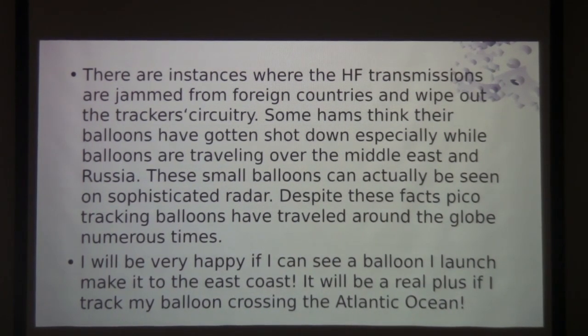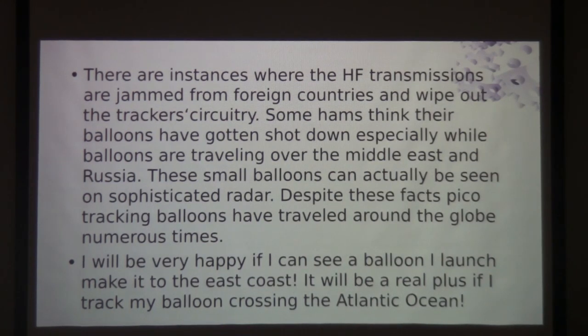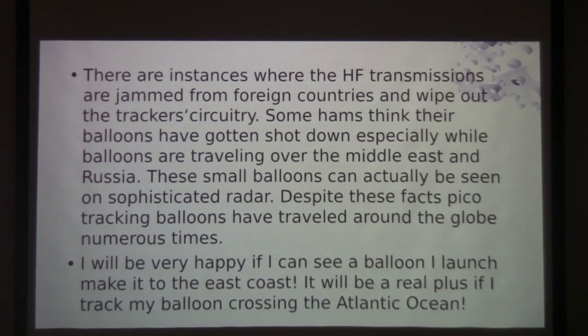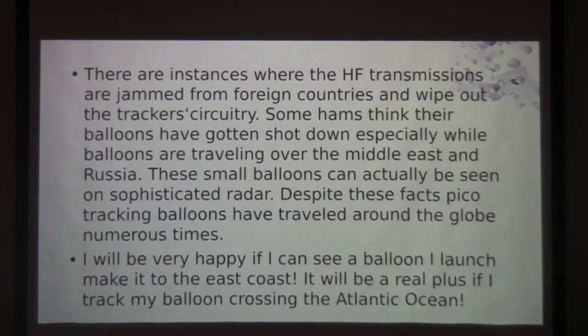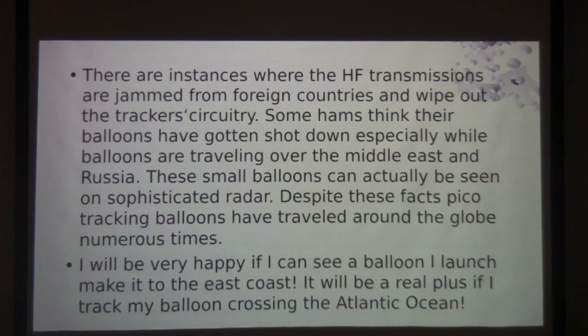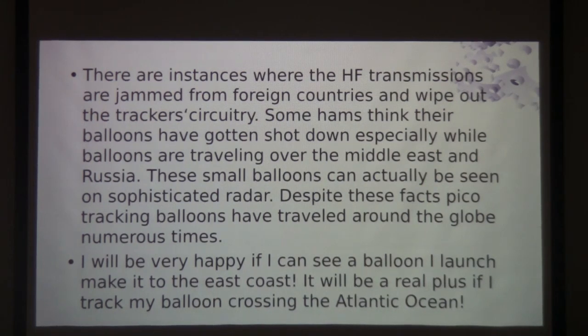And unfortunately, there are jammers in the Middle East and Russia. And some of these people, it's hard to know exactly what's happened to their trackers, but they think they've been jammed so hard that it blows up the transmitter. And believe it or not, with our technology today, these balloons can get tracked by radar. They can see them.